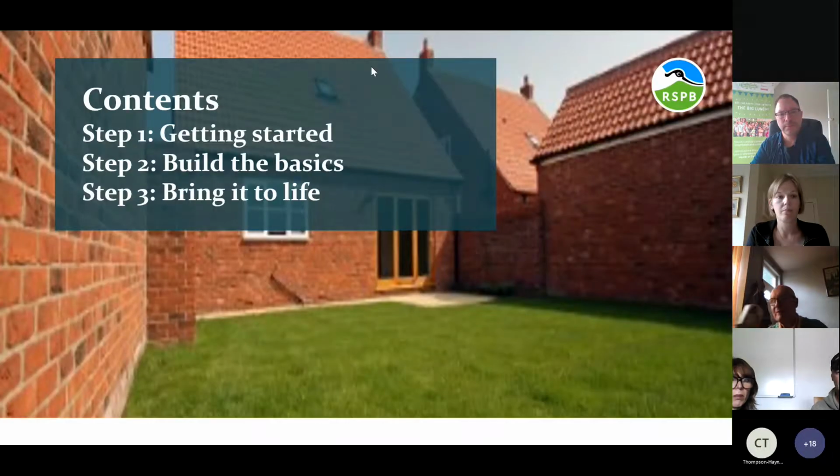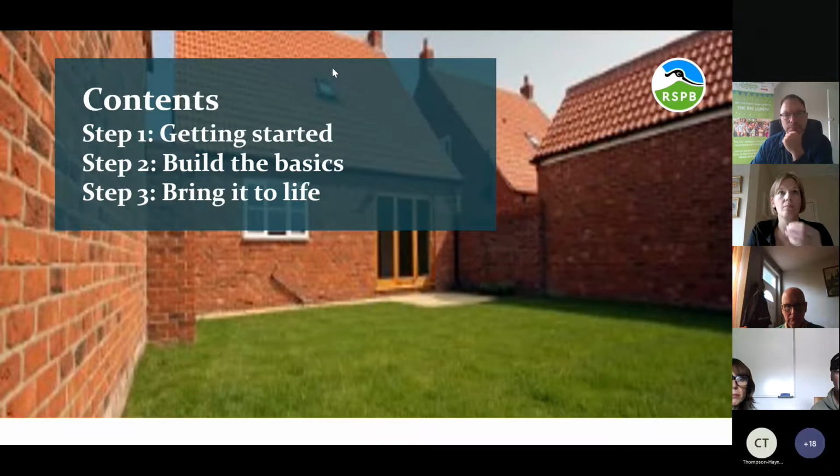There we go. This presentation is going to be based roughly on the RSPB's Nature on Your Doorstep project. It's a joint project funded by Barratt, the housing developer. I'll give you a link to Nature on Your Doorstep at the end of the presentation. The site provides advice to whatever level you want. There are lots of things you can do, different projects to do, and it's aimed at individual garden or community garden projects. It's got a community forum and Facebook group.